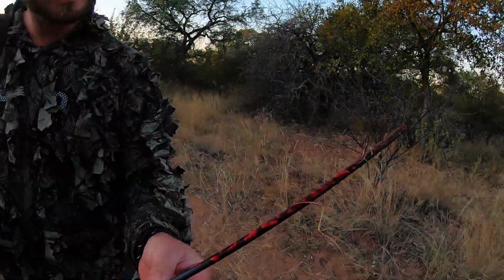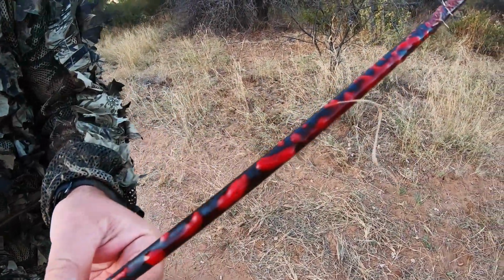Here's my arrow. Let's just quickly have a look at it. Nice bubbles. Nice red and bubbles. Good shot. So we're going to look if we can find that bull. We've got the blood trail right here, and let's see if we can get this bull recovered before it becomes dark.